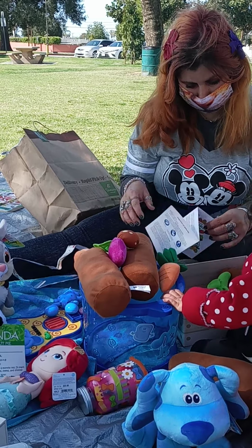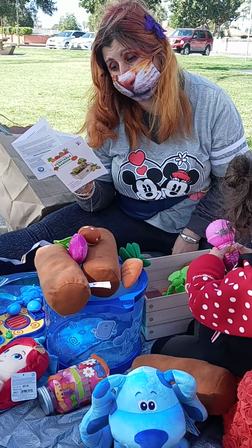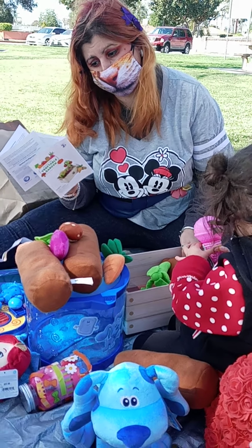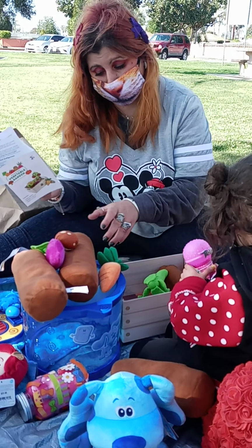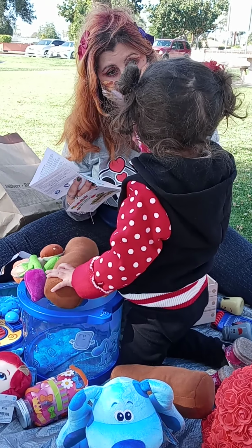Vegetable garden. Two plus. Play with a purpose. Imaginative play. Develop vocabulary, language, colors, and shapes. Spark curiosity and inspire the love of learning together. It says little minds. We didn't forget.